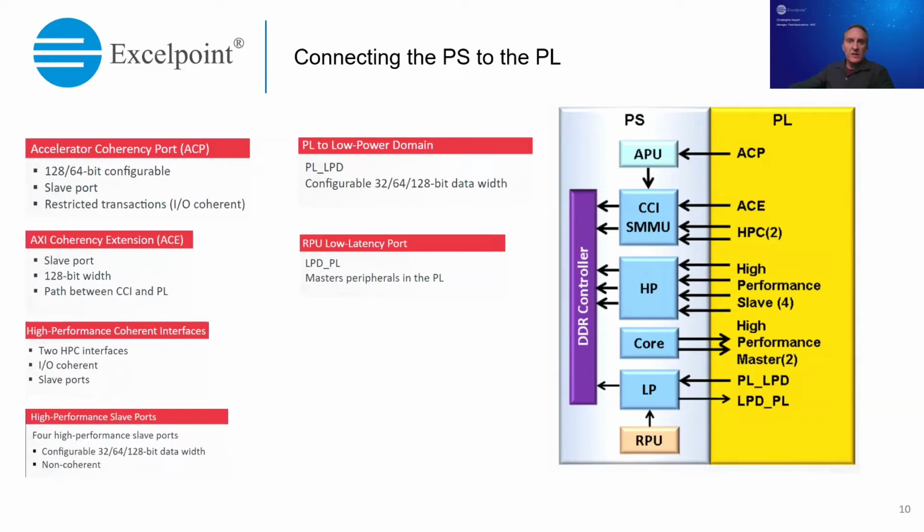The accelerator coherency port, or ACP, is a legacy connection from the Zynq 7000 devices. So this 64 or 128-bit configurable channel is intended to support one-way snooping between an accelerator in the programmable logic and the L2 cache in the PS. This is otherwise known as I/O coherency. This port's ideal when blocks of data being moved can comfortably fit in the L2 cache. So for blocks that are larger and don't fit in the L2 cache, they must be parceled off to the DDR, but that then comes with the latency penalty. It's a slave port, which means that a master must be placed in the programmable logic, such as an accelerator or even another soft core processor.